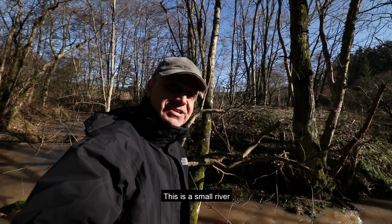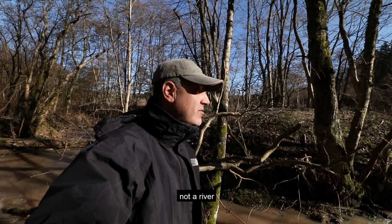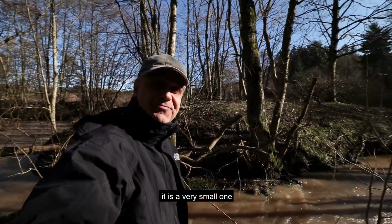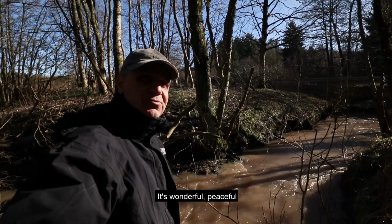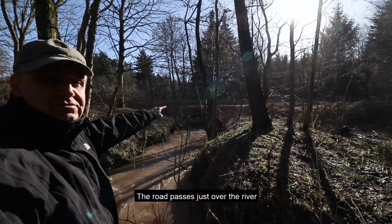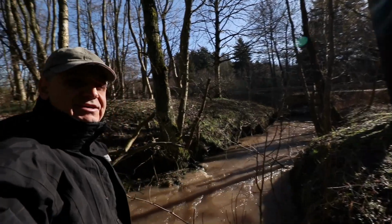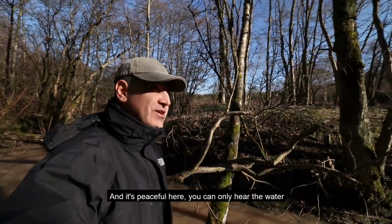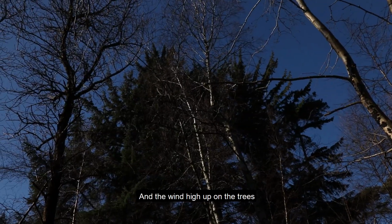Small river, maybe a stream, I should call it, not a river, it's a very small one, and it's wonderful, peaceful. The road passes just over the river, and it's peaceful here. You can only hear the water and the wind high up on the trees.